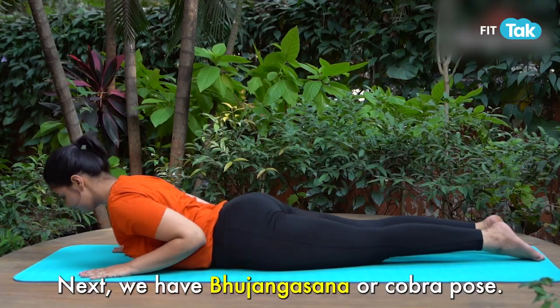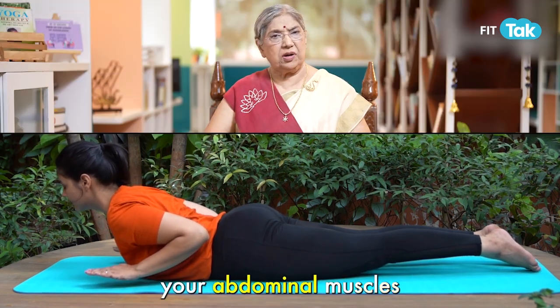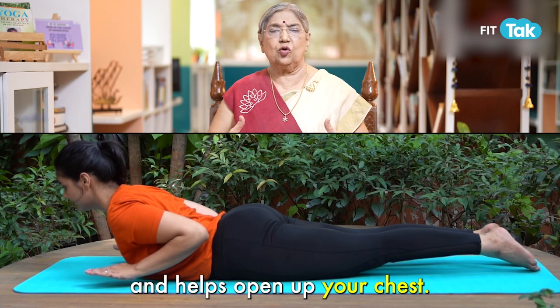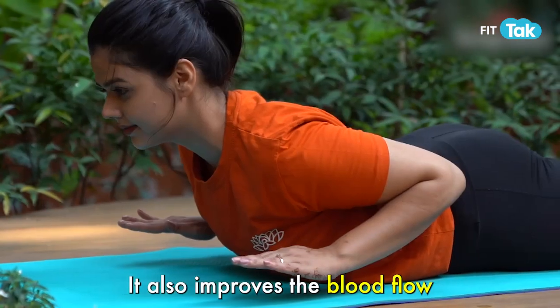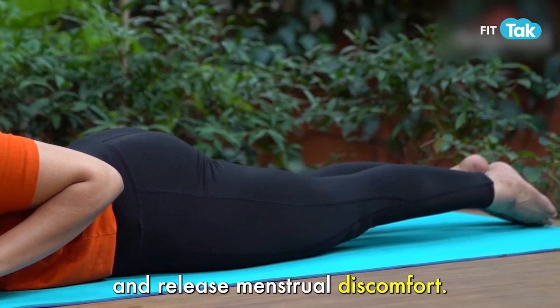Next, we have Bhujangasana or Cobra pose. This pose stretches your abdominal muscles and helps open up your chest. It also improves the blood flow to your pelvic region and relieves menstrual discomfort.